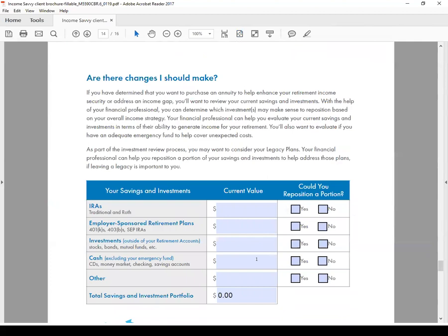At the last page, we're just doing a quick analysis of what the client currently has, so that we know what we have to work with. Could we reposition some of their IRA money? Looks like we could do that. Maybe a 401k, if they are retired and that can be moved. That's also assets that we could potentially reposition.